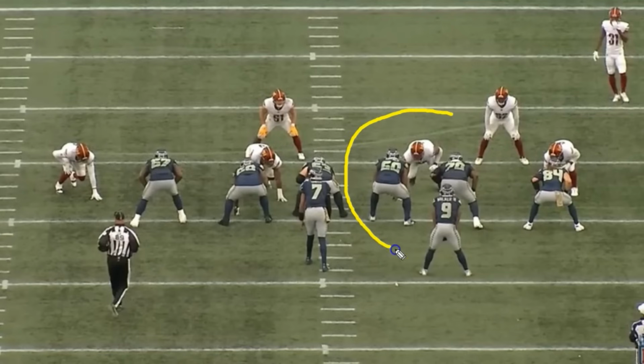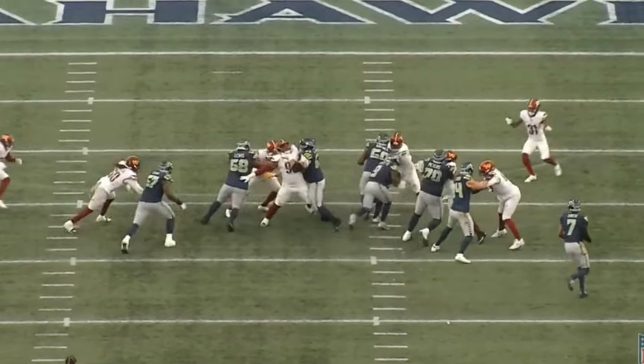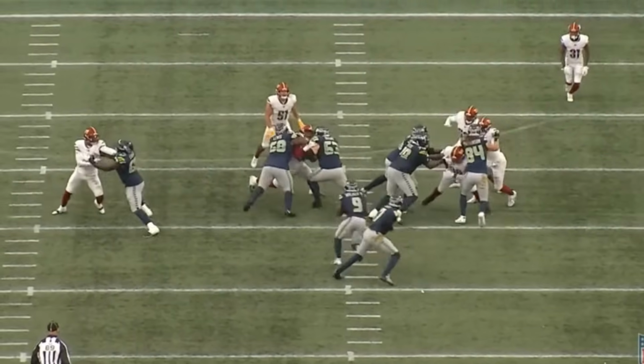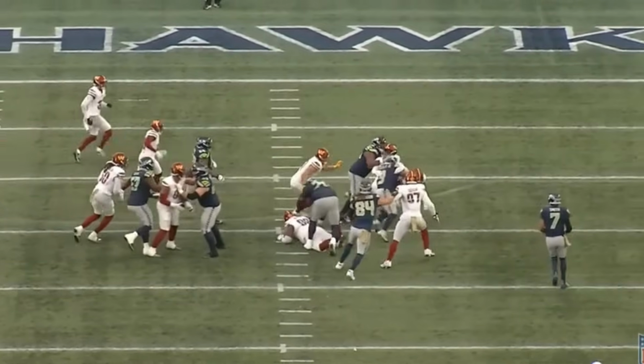Watch the block here by the right guard, right tackle on this defensive lineman. And watch how they ultimately turn this guy and pick up 6 yards off of that. It's a really nice job by those two guys. Even the center does a nice job, although he has a seal-off block, which is a little bit easier. Just a really nice job by the offensive line, the interior guys specifically.